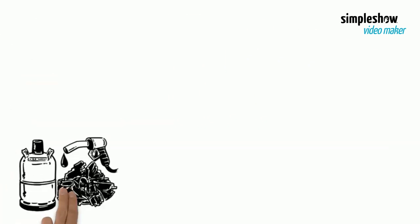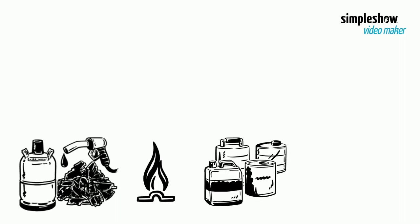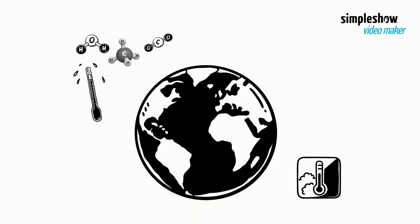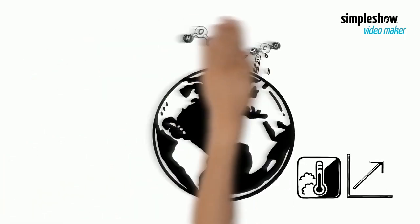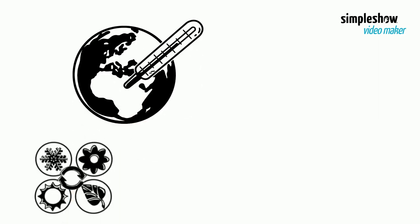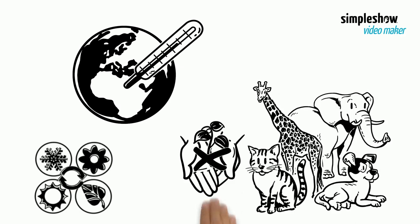The burning of fossil fuels, like natural gas, oil, and coal, releases greenhouse gases into Earth's atmosphere. These gases trap heat inside the atmosphere, causing Earth's average temperature to rise. This global warming of our planet causes rapid climate change that is damaging to life on Earth.